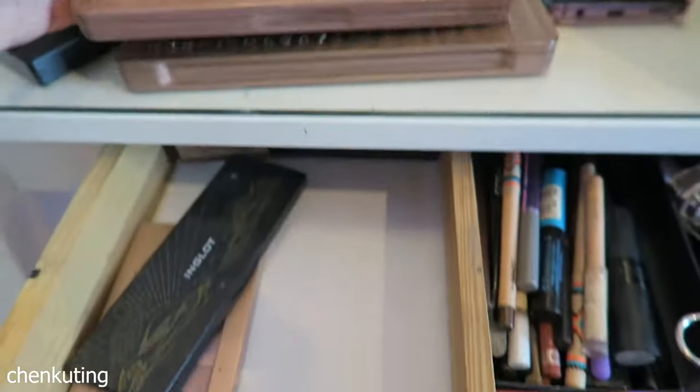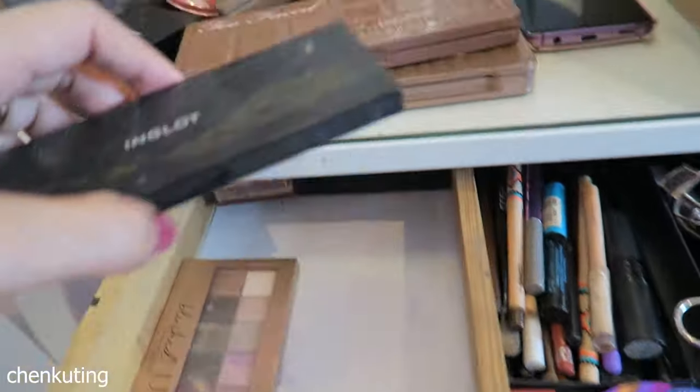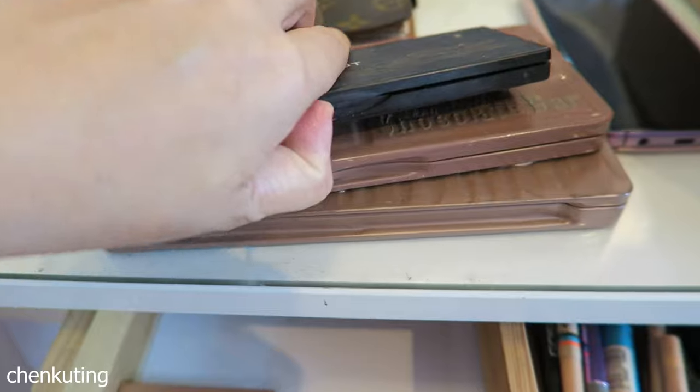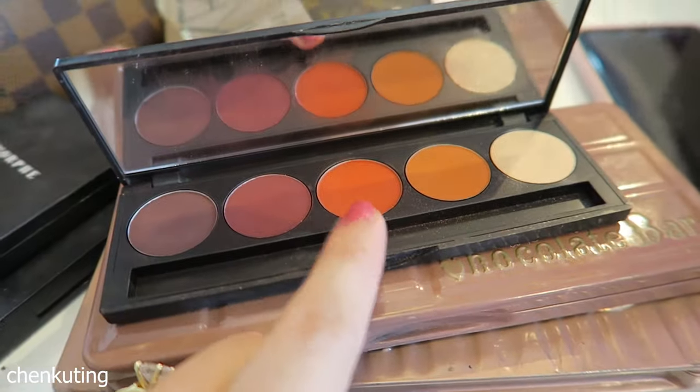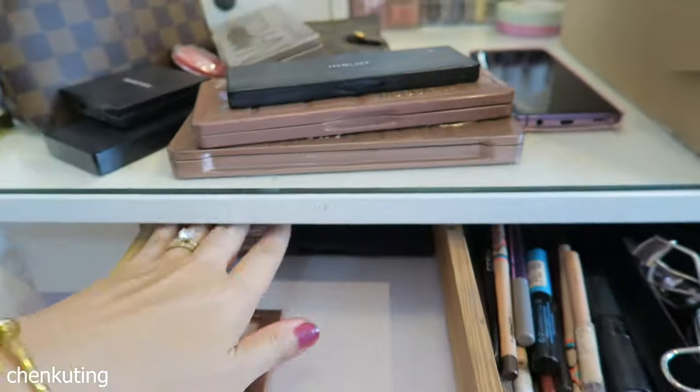I love the smell. What else? This is my eye palette from Inglot as well. I love this one, guys. I love that.